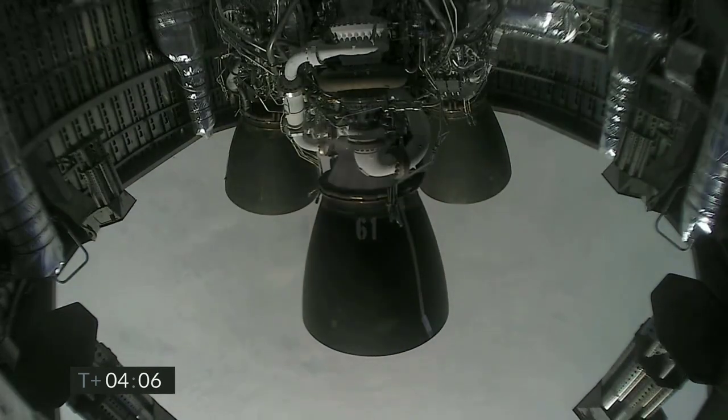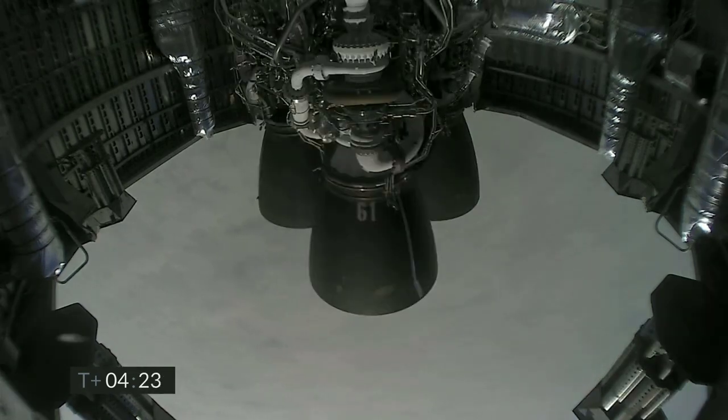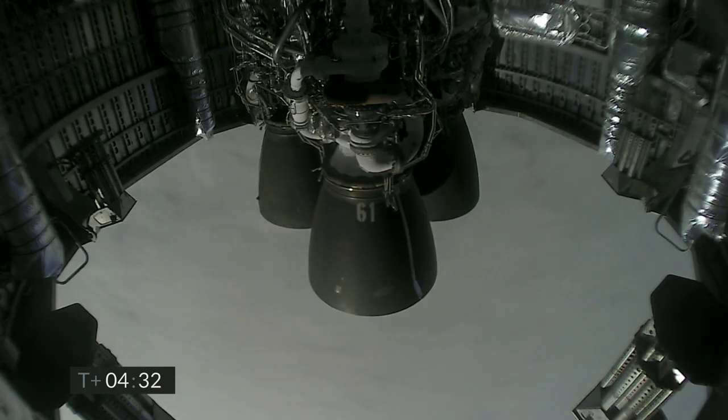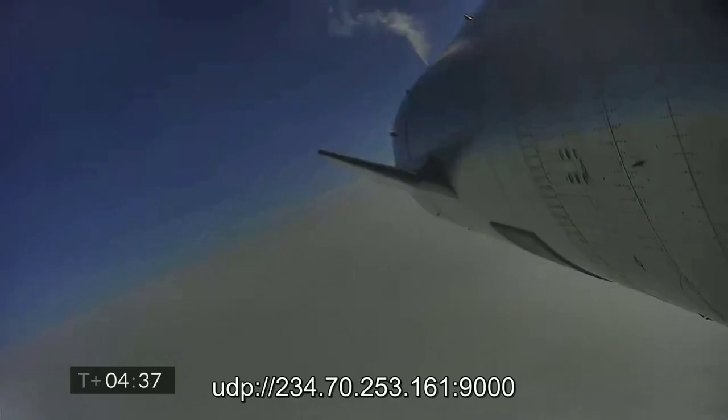Just past T plus 4 minutes into flight. We've got the views back from the Raptor engines. We get T plus 4 minutes 34 seconds. While we're working to regain video, it looks like we've got a shot looking back at the flaps on Starship. We're in the horizontal descent phase now. We're passing 6 kilometers.